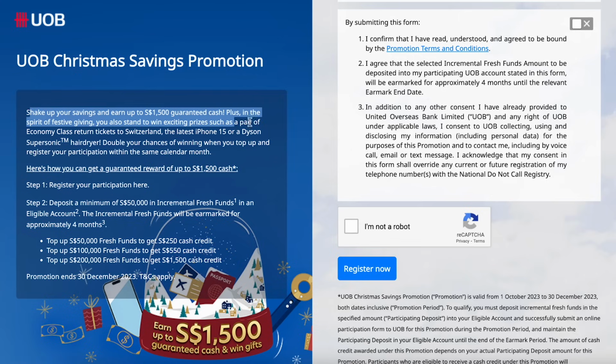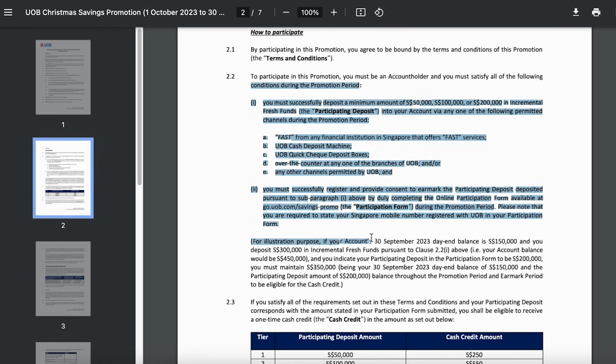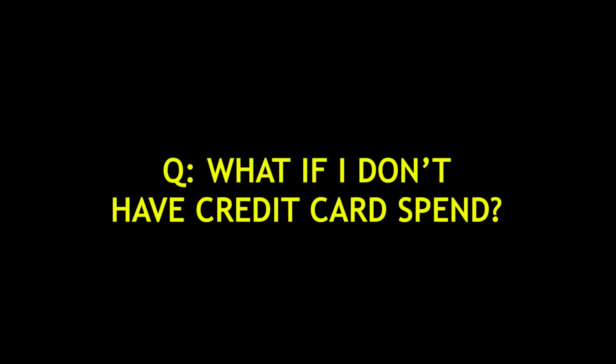Now, if you have been using the UOB One account, you will also be familiar with this Christmas savings promotion, where they see what your month-end balance is as of 30th September. And if you have made an incremental savings amount, you can get these specified levels of cash rewards according to the tier you are in. But take note that they will have to earmark your funds, which means these funds will not be available for withdrawals. They will keep it around 4 months or so. And I already participated in the previous month's promotion, so my $100,000 is already being earmarked, which makes me not eligible for the 30th September promotion. So I'll probably look forward to the next savings promotion, which by then, the $100,000 for the previous promotion will have been released.